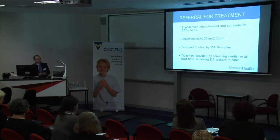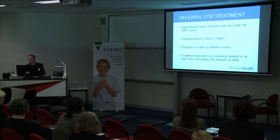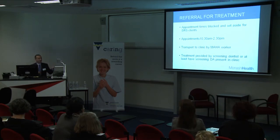Also, what we tried to do, and this happened most of the time, was the treatment would be provided by the screening dentist. Myself, I had a couple of other senior dentists that I work with at Monash Health who also have been involved in the screening. They would then treat the patients themselves, and if we couldn't be available, then we would at least have the screening dental assistant available just to build on that rapport we had developed at the facilities, and that just helped reduce the anxiety of this group and made the compliance far better.